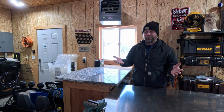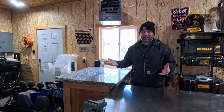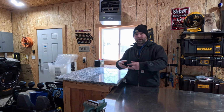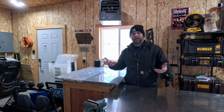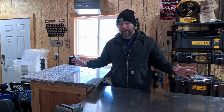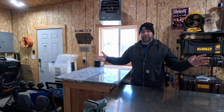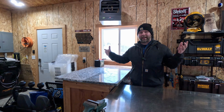You see, the cold hard truth is garages or sheds in general are excess money that you're throwing at something. It's expense. Because you're not living out here. Really, if you're trying to heat it, you're trying to keep it habitable so you can come out here and do projects, keep maybe your liquids from freezing, paint, and so forth. Or like me, I've got my Mahindra Max tractor in here that it's just better on things when they stay above freezing.